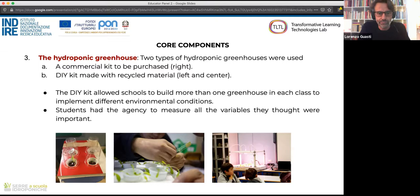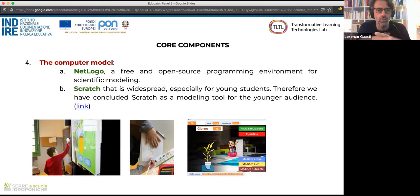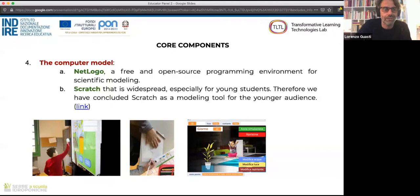Considering that for all of those schools it was a brand new research, they hadn't done something similar before, we preferred to start with a half-built model in NetLogo and in Scratch. It depends on the age of the students. So we gave them a very raw model, and we asked them to use the model, understand how it works, and give us suggestions on how to improve it. So the model was not perfect, but it was a way to ask the students to improve it in a certain way. Next.